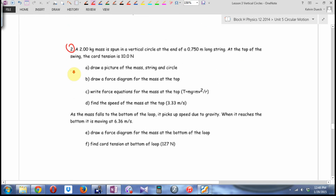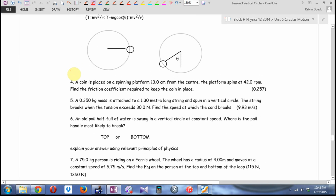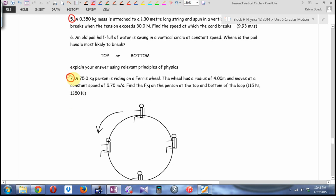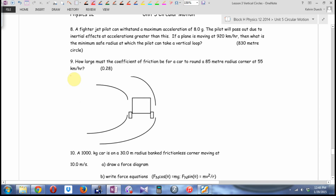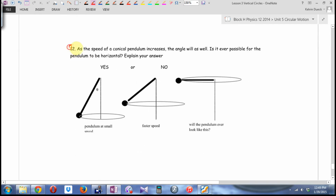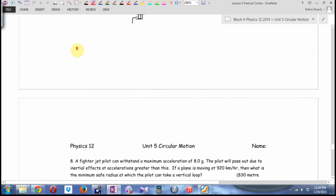Try number 2. Try number 5. Number 7. Number 9. Number 12. There's only a few there.